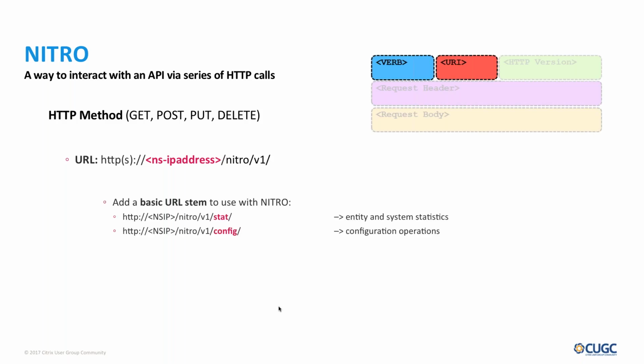And you also need to provide a URI, or in the case of NITRO, you need to specify a URL, which usually starts with HTTP, or HTTPS if you want to make a secure connection, the NetScaler IP address, /nitro/v1. And then we have two options. As I mentioned at the beginning, you can either use NITRO to manipulate or edit the configuration of the NetScaler by using /config, or you can retrieve statistical information, so you can add /stat to the URL.